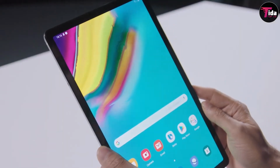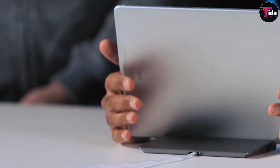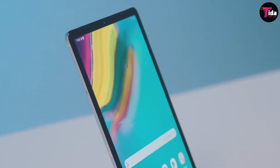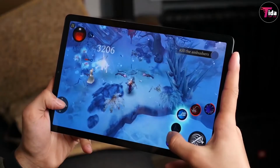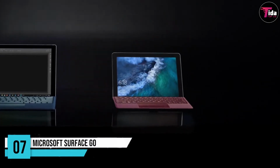You don't get any official stylus with this, so you can't give your fingers a rest, but there is an official keyboard dock and cover available as an optional extra if you need to do a lot of typing. Of course, new Samsung tablets are always around the corner, no matter when you decide to buy, but the Samsung Galaxy Tab S5e has enough for us to recommend it, even if it's due to be replaced in the near future. Number 7 is Microsoft Surface Go.